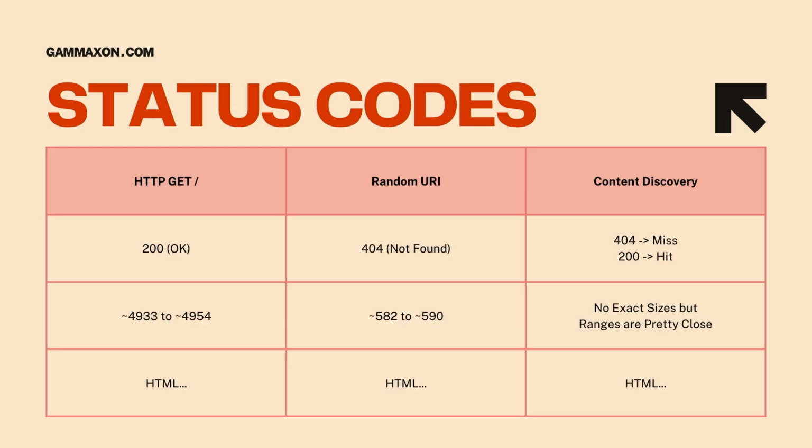Okay, so let's just look at a really simple example, right? We make a normal request to the website. We get a 200 status code back. That's a normal status code. That means everything's good. Typically there'll be a size there, and the size will be about the same each time you make that same request. And then there's some unique HTML there.